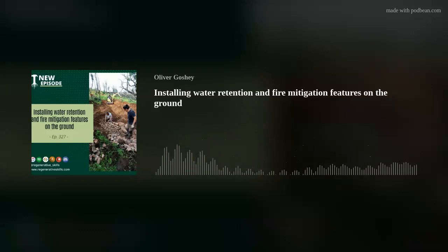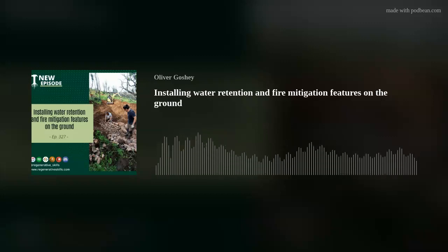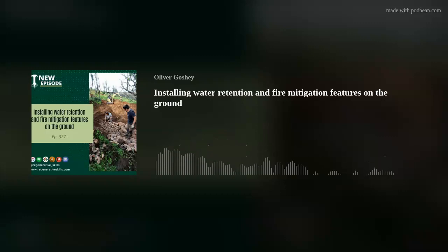And again, this serves as a foundation. Like nothing else can happen. Like agroforestry, trees producing food, reestablishing the native forest and ecosystems. None of that can happen if we don't prevent erosion, and we don't make sure that water soaks into the ground as a first thing.